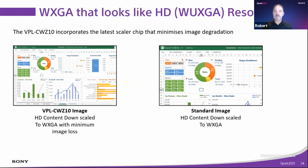So any type of WUXGA resolution input sent to it, it actually scales it better than it would be WXGA, if I can explain it in layman's terms. So you get better image, better quality, and more of the image, which you would expect with WUXGA, but it is still WXGA. So that's the added feature to this model. So we've got the CWZ10, 5000 lumen WXGA, and then 6000 lumen WXGA in the 50 and 60. So these 3 models we've recently introduced really hit that sweet spot in the market.